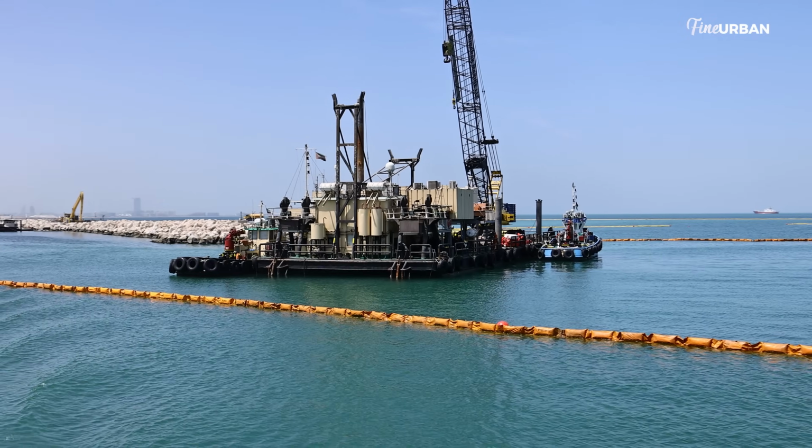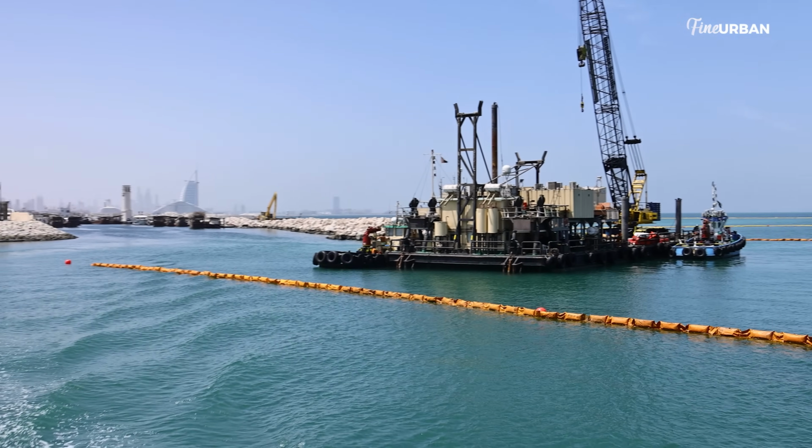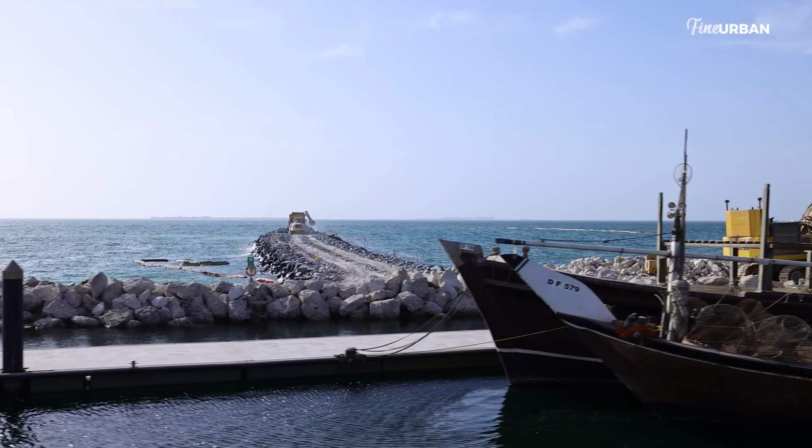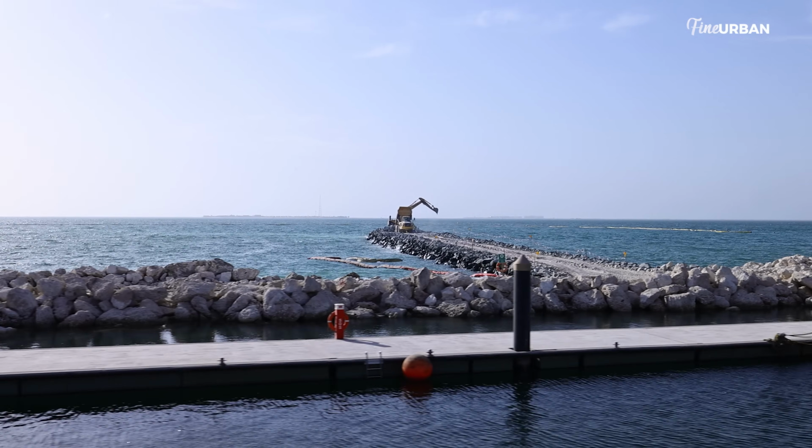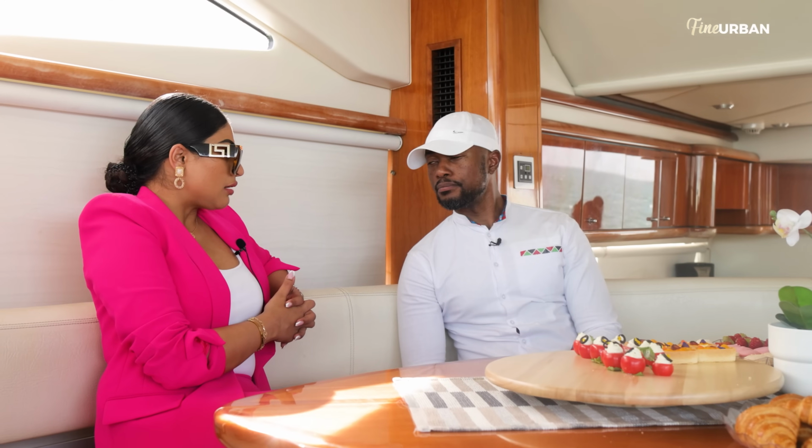Manpreet, what else can you tell me about Dubai, living here? What would it take for someone who's watching this to be able to own a property like that? So basically, it's a very unique project.